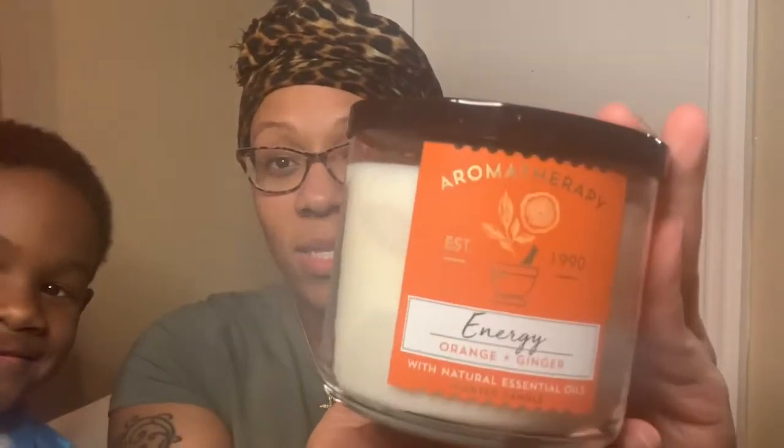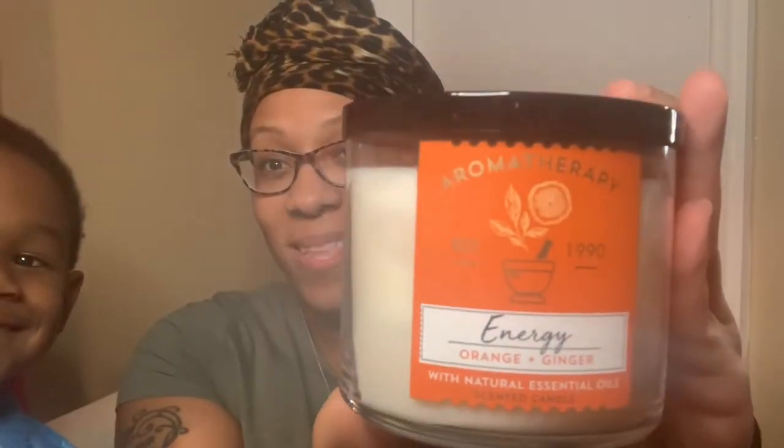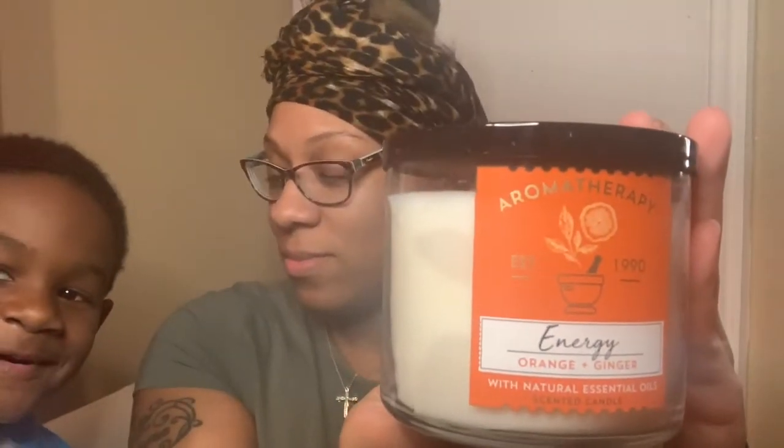I got my candles in the mail and I wanted to go ahead and do my video. So, this first candle, it's an energy candle. It has aromatherapy in it, and it has orange and ginger with natural essential oils in it. Y'all, I can't wait to burn this candle.